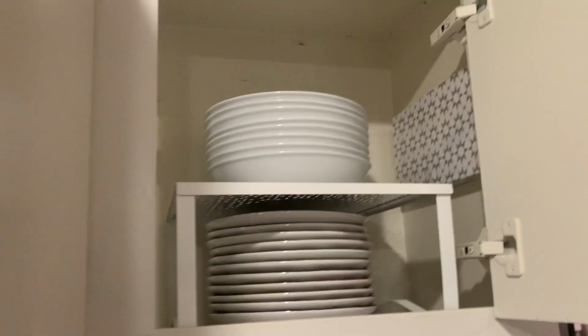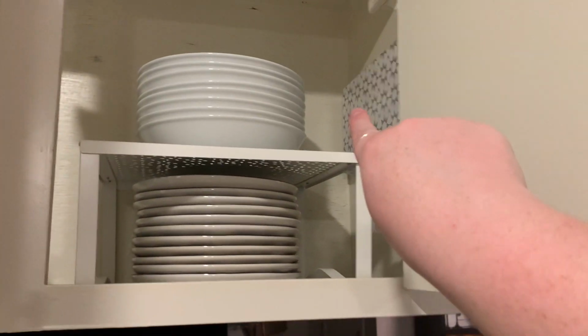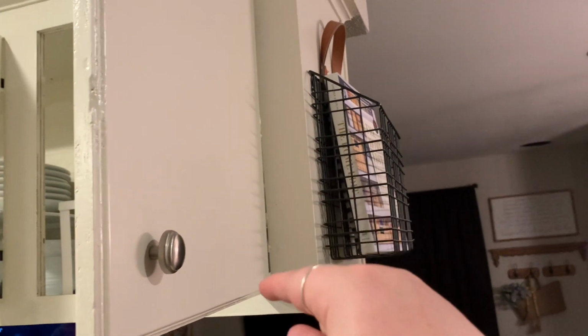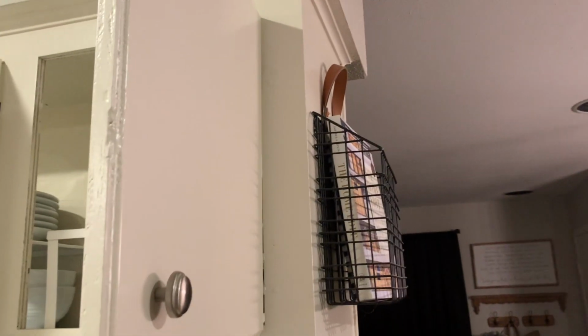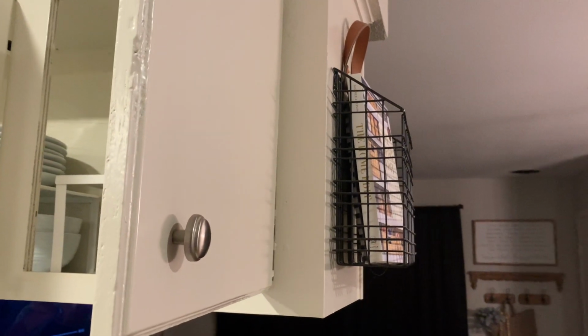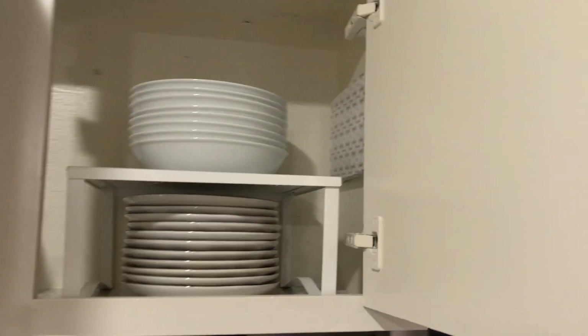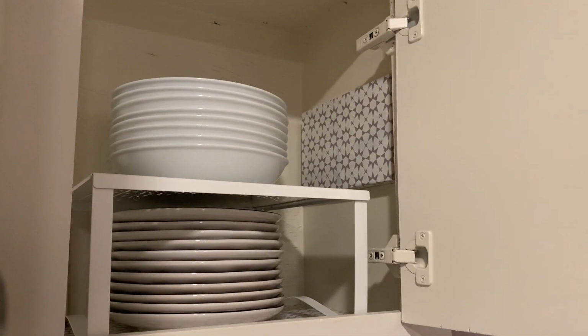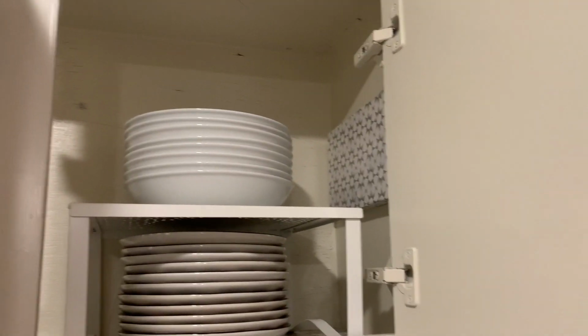And if you're curious, this block of wood is making sure that this stays stuck to the cabinet, just because the cabinet was not very thick when we drilled screws through it. But I just covered it with paper to make it a little bit cute, and I totally did not do it straight, but oh well. At least it looks way better than what it did.